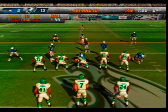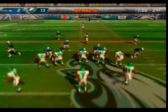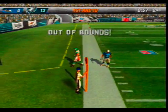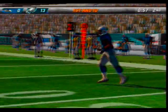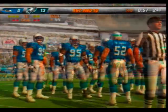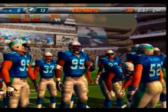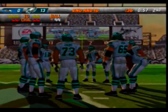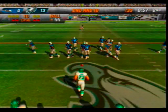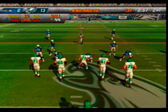Roethlisberger out of the gun. Here they come. You know, as a receiver, you have to be aware of so many things. Where the first down marker is, where the defenders are, and where the sideline is as you stretch out to make that catch. Jones was the intended receiver on that play. Second and 10. Ball on the 44-yard line.